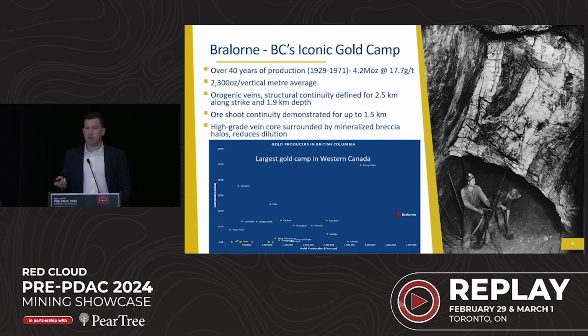This was fairly surgical mining that they did back in the day. We're going to be taking a bit bigger stopes with a bit more dilution, so we expect our average mining grade to come out somewhere in the 11 to 12 gram range. But just to put that in perspective, 2,300 ounces per vertical meter was taken out of this mine. It was mined down to a depth of 1.9 kilometers. And still to this day holds the record as the largest gold camp in Western Canada. Well ahead of Bruce Jack and Caribou and all these other famous projects that we know. This is and was the best mine in Western Canadian history.